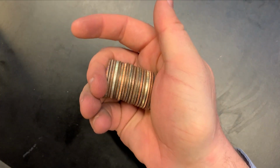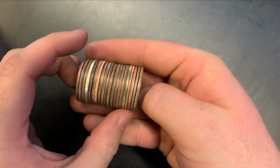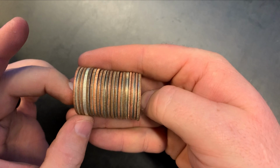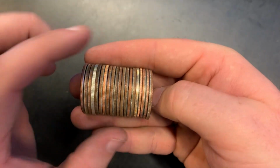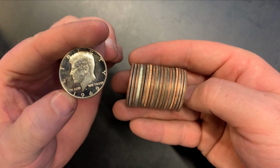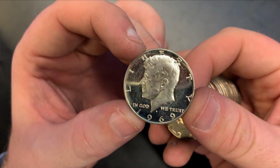Boom. It's a great looking sight there. Again, these edges just don't look like normal silver coins that you find. So someone definitely dropped a collection in here. So I imagine these to be something a little special. Yeah, it's a silver proof. That's why, 1969S. Very cool.